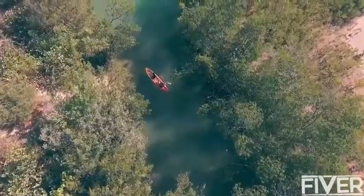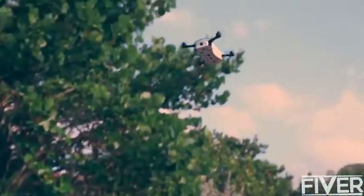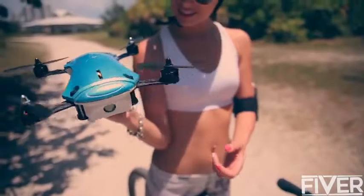The second thing that's really cool about it, all you do, you open up the box, you put in the battery, and it's ready to fly. The third thing is that it's really affordable. Anybody could purchase this for a really decent price.